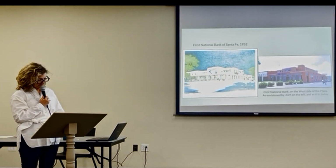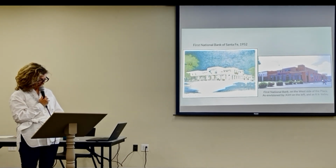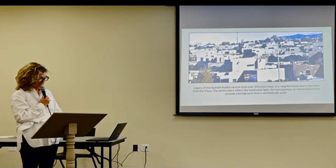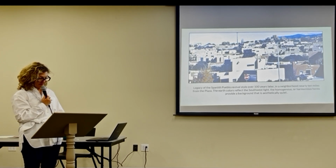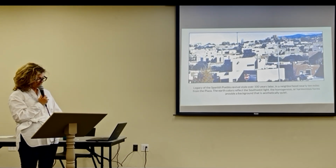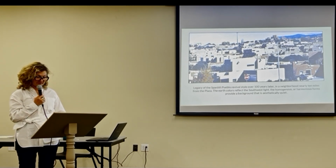This is Meem's vision of the new First National Bank and what it is today. And this is another legacy of the homogeneous and harmonious architecture in Santa Fe. There's a visual quietness that I think people enjoy for the most part. We joke that if it's brown and round, it's okay, but it is conducive to the light in Santa Fe and does contribute to the soft ambiance of Santa Fe.